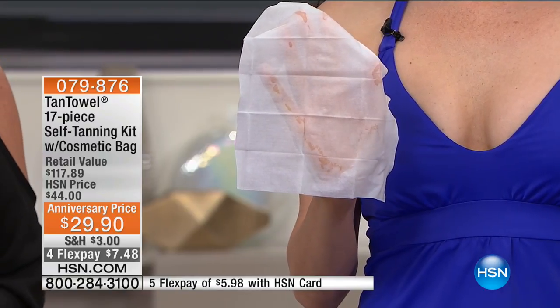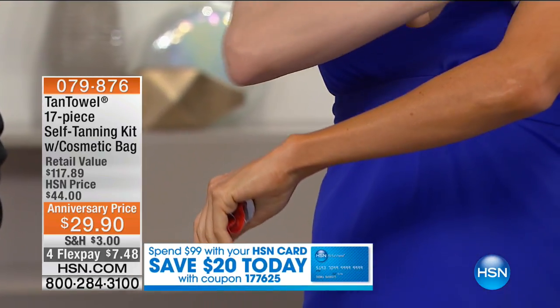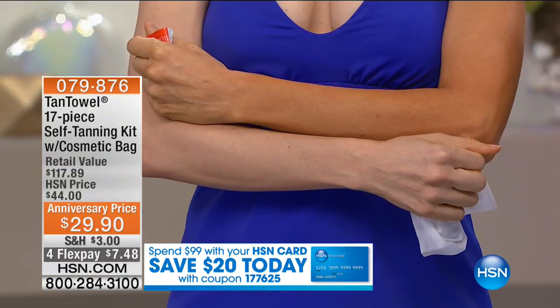So if you just want to do your tan towel and get your tan in 2 to 4 hours, you have the best kit to do that with, under 30 bucks today. But watch as she rubs it in a circular motion on. The only thing I have to tell you to make sure of is clean, dry skin. That's it. Just clean, dry skin, guys.